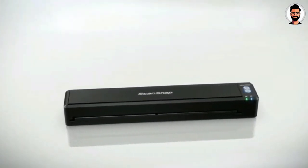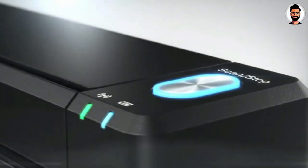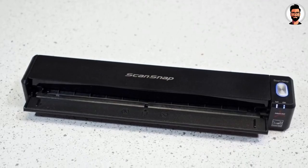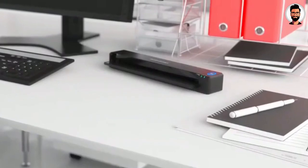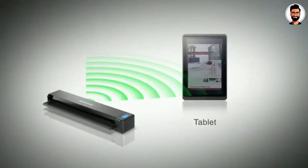This compact and lightweight device weighs only 400 grams and is equipped with a high-performance battery that can scan up to 260 documents on a full charge. With one-touch scanning and ScanSnap Cloud, this scanner can automatically separate and send documents, receipts, business cards, or photos to predetermined cloud services, making it easy to organize and access your files from anywhere.